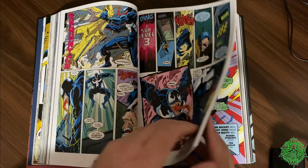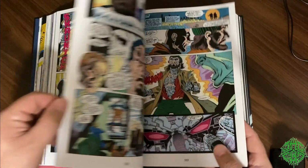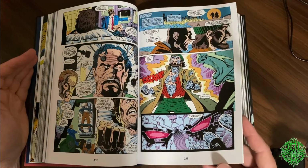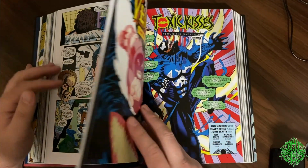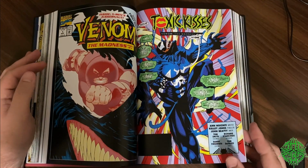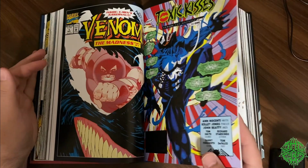What's really great about it though, not only do you get a variety of stories to follow, you get a variety of artists, you get a variety of writers, and you get a variety of characters within the Marvel universe popping in every now and then.